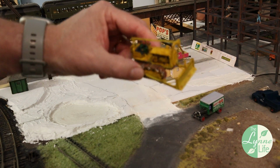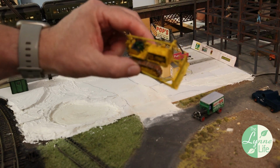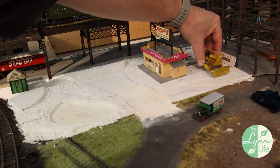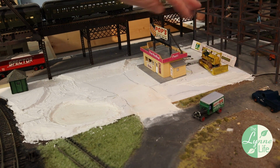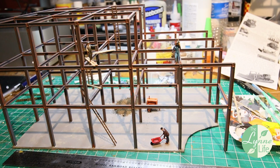Pretty detailed, very weathered. I might paint over that. I'm beginning to think that maybe I weathered it a little bit too much, but it is complete. Oh, the smokestack's not painted yet. I noticed that. That's still silver, but that's going to go over here, and he's going to be grading this area. There's going to be dirt and stuff, and a pile of dirt, and so that's the update in this area.